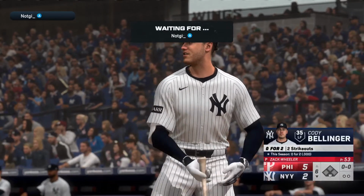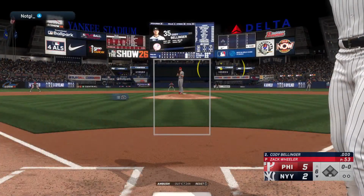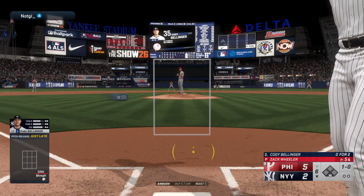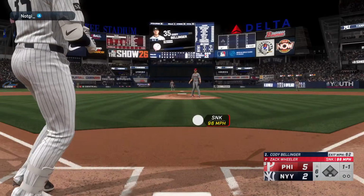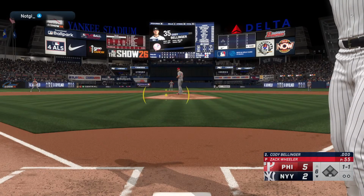Bottom of the 6th, and stepping in for the Yankees, Cody Bellinger. Wheeler back to work. You know, these Yankees are just lacking discipline at the plate in this ballgame. Chasing pitches has been a big part of the story. We've seen it quite a bit today. It's been tough for them to make contact at times, and it just doesn't look like they're seeing it very well as a group.